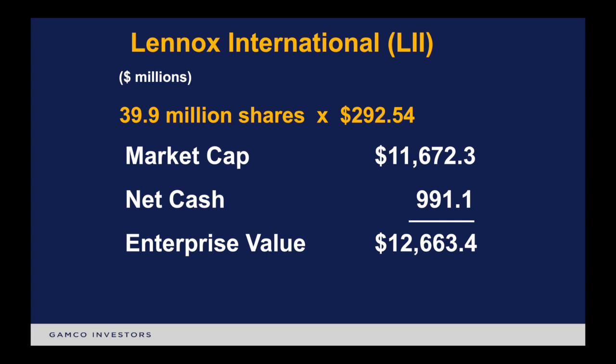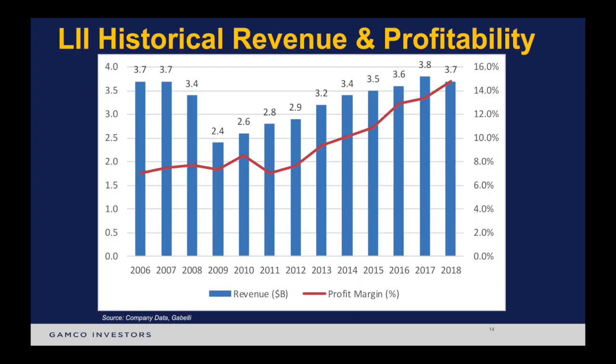The company has 39.9 million shares outstanding, last closed at a price of $292.54 for a market cap of $11.7 billion, net cash on the balance sheet of $991 million for a total enterprise value of roughly $12.7 billion. On this slide, we reflect the historical revenue and profitability of the company. We see stable growth since the financial crisis, coupled with rapidly improving profitability since that time as well, mostly due to the pricing power and cost takeout from the power of suppliers that we previously discussed.